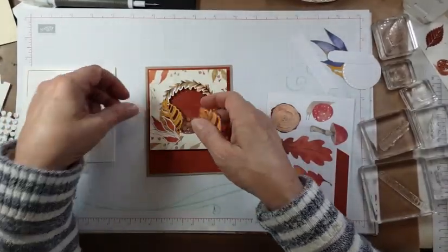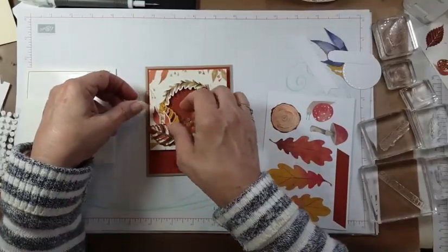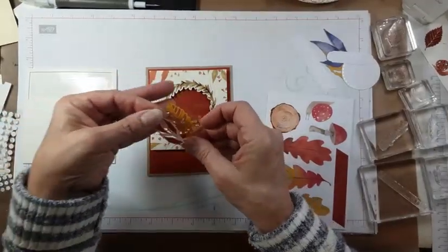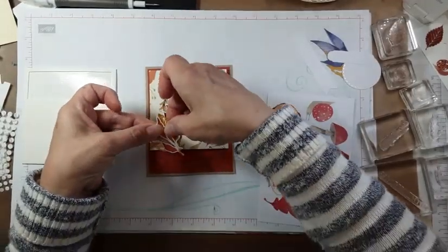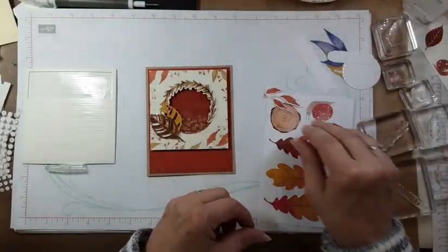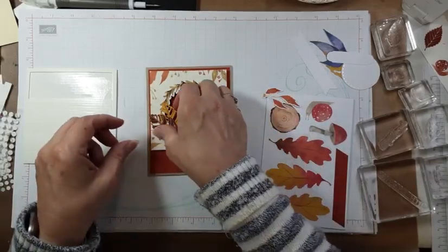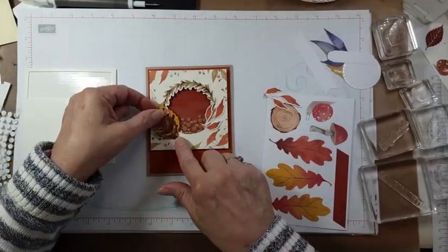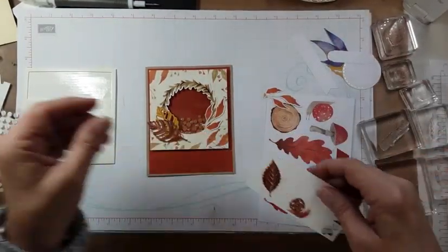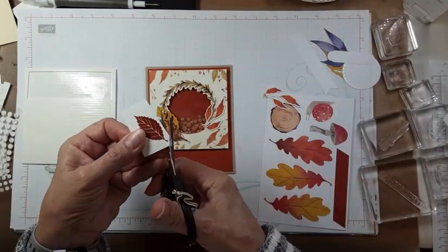This way. Oh. Let's see. Okay, hold on. Where's the other piece of that? All right, let's try this one that I stamped. All right, you're just gonna have to bear with me here.